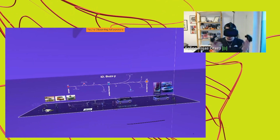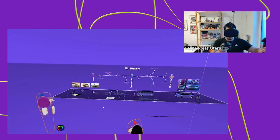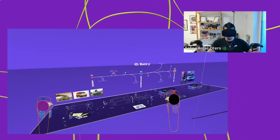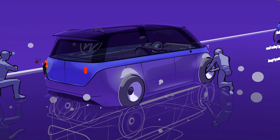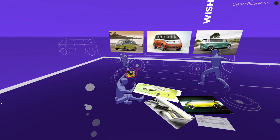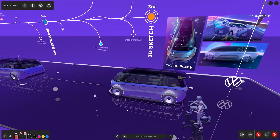For this project, the idea was to have a complete workflow of exploration from the start inside of VR. And I really wanted to make a kind of new version of the ID Bus. So I started from the beginning making the exploration of the whole workflow. We can see three main key elements of the process. The first one was the wish of making the design. The second one, the wireframe development, and at the end, the end result.